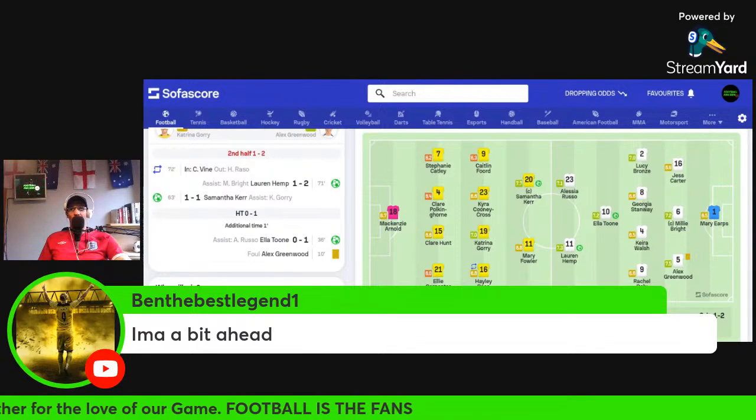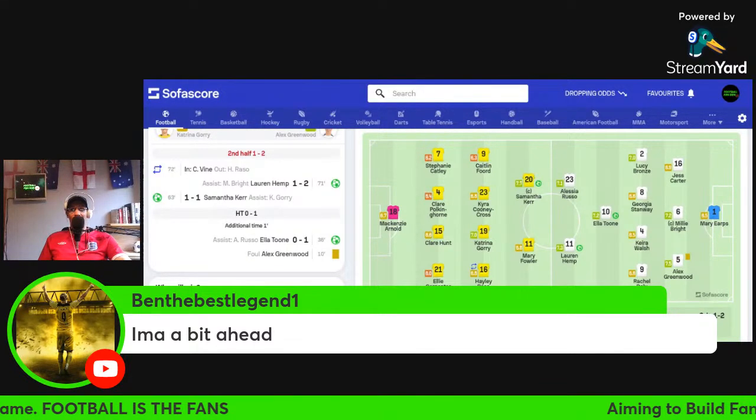So, ball back with the goalkeeper, as goalkeeper kicks it long up to the halfway line.